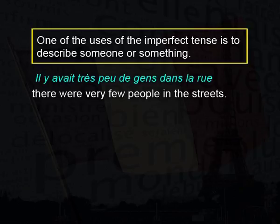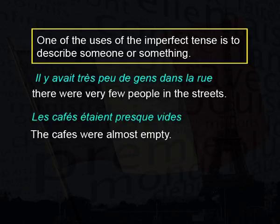In the text, we have many examples where the imperfect tense is used for description. Il y avait très peu de gens dans la rue. There were very few people in the streets. Les cafés étaient presque vides. The cafes were almost empty.